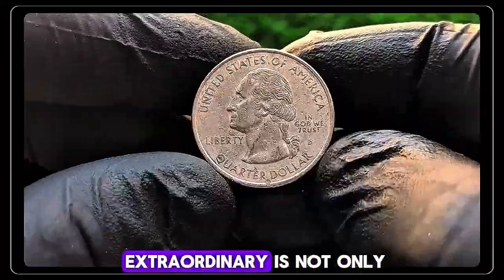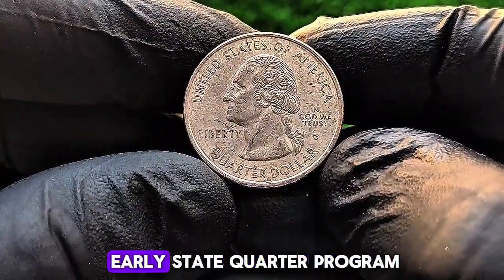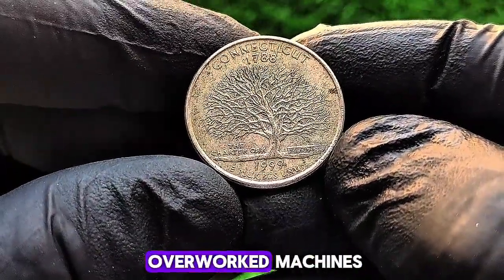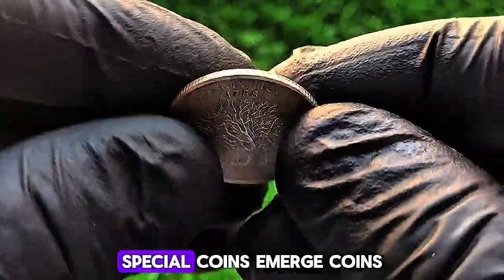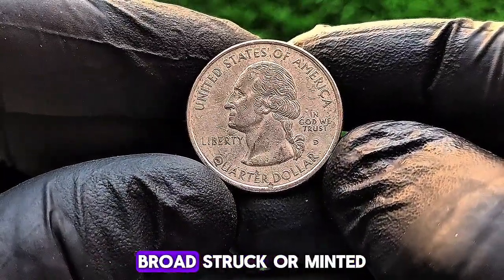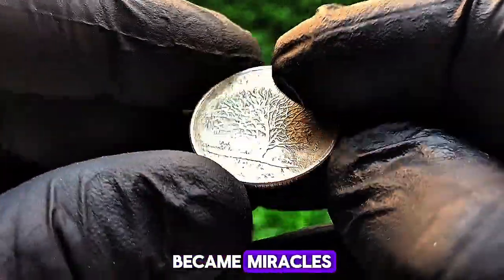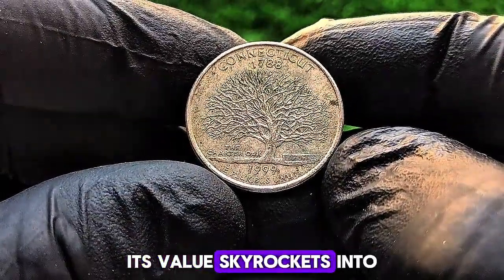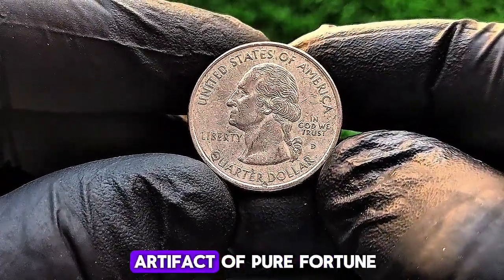What makes this coin extraordinary is not only its rarity, but the chaos of the year it was born. The U.S. Mint was under pressure during the early state quarter program, producing billions of coins nationwide. High demand led to overworked machines, hurried strikes, and a flood of inconsistencies. In that hurried environment, special coins emerged. Coins struck incorrectly, coins double-struck, off-center, broad-struck, or minted on the wrong planchet. These mistakes, instead of being failures, became miracles. And when such a miracle happens on an already iconic coin like the Connecticut Quarter, its value skyrockets into astronomical levels, transforming a 25-cent coin into a rare artifact of pure fortune.